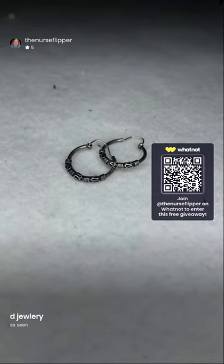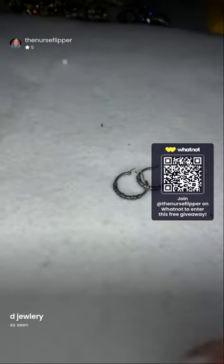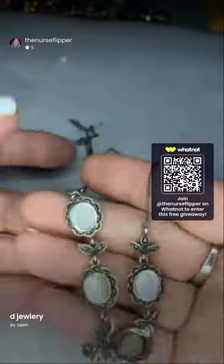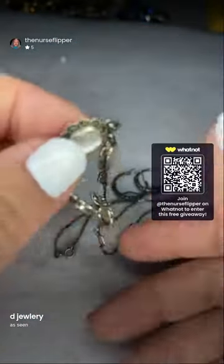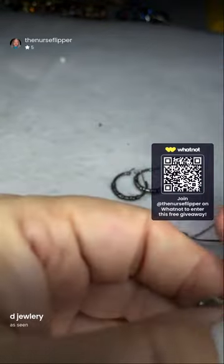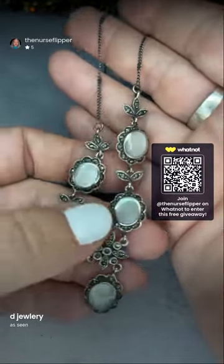The Marcasite and Mother of Pearl necklace. Yes, I can show you that again. And then I can do the... Here's the Marcasite and Mother of Pearl. And this one's a longer one too. It's a 20-inch chain. And it is marked. Yeah, it's very, very pretty. Thank you, House of Daisy.